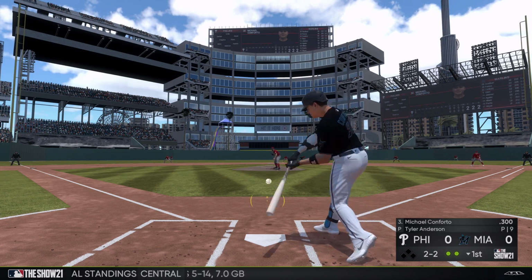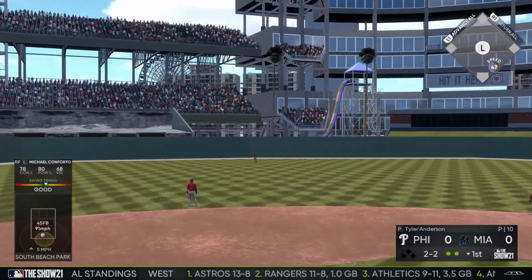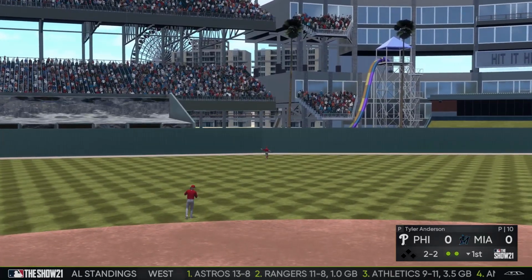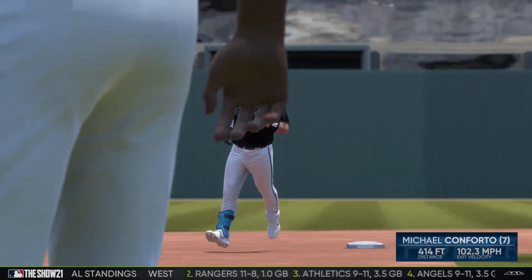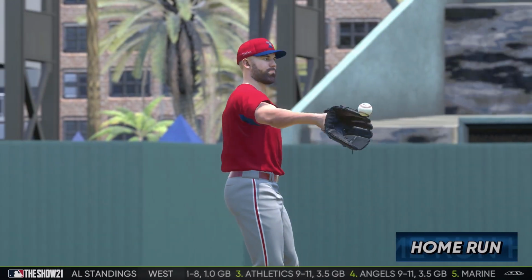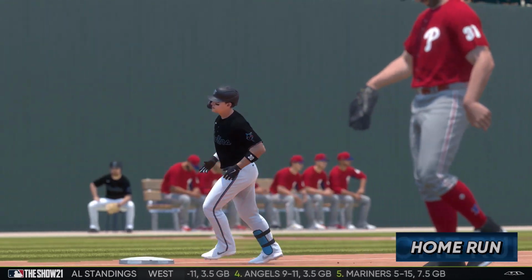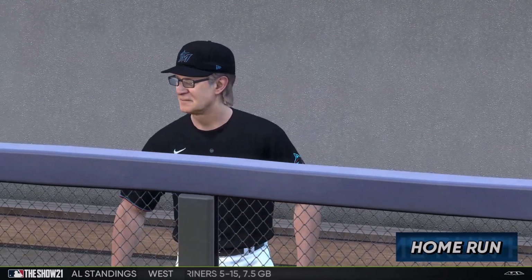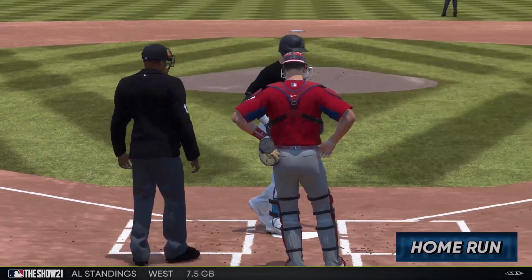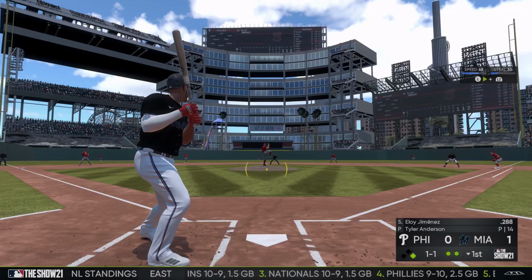He faces Michael Conforto in the bottom of the first, and Conforto with a no-doubter over the left center field wall. There's a little corner there in that part of the park, and Conforto puts it 414 feet, and out of the park in just the first inning. Conforto has been amazing for this Marlins team to open the season. And Conforto continues his hot run. Michael Conforto makes it a 1-zip game.